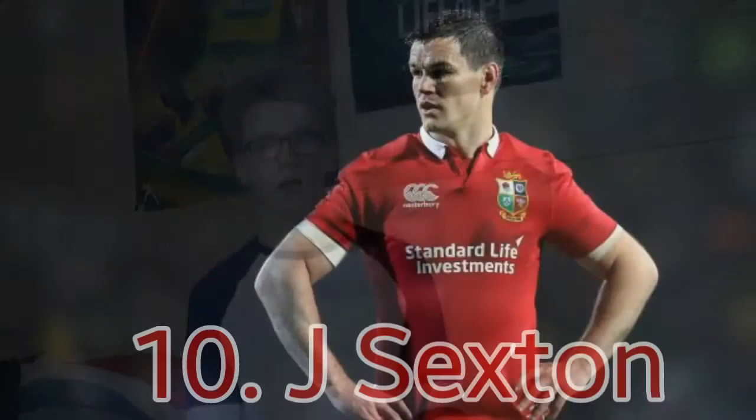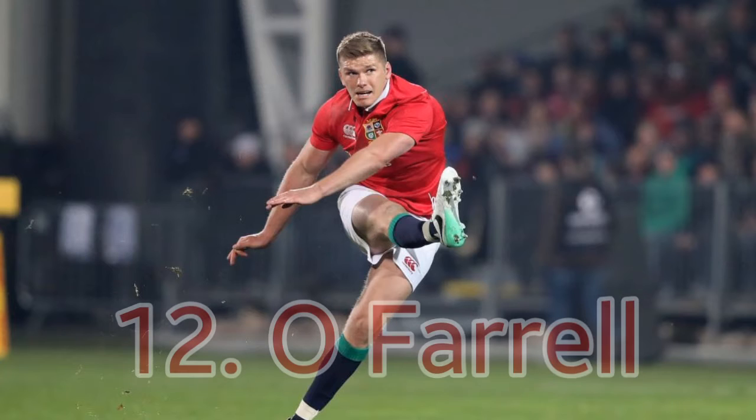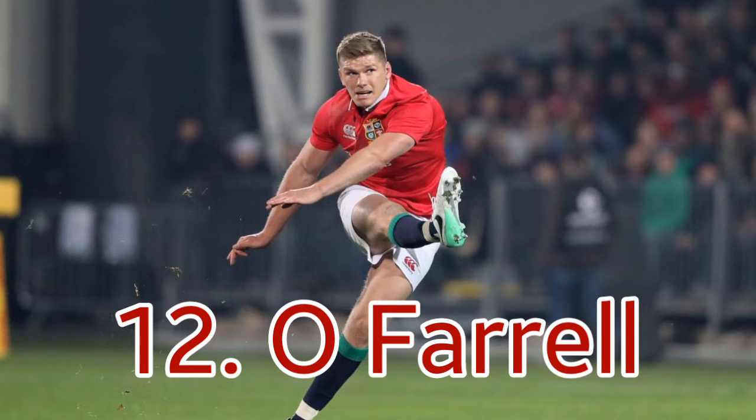Based on the Six Nations, CJ Stander was the first choice blindside flanker for Ireland. In the backs is where the strangest decision has come from Warren Gatland, with Johnny Sexton coming in for Ben Te'o and shifting Owen Farrell out to inside centre.